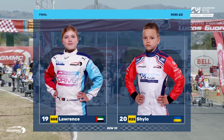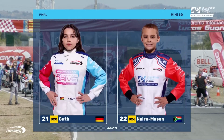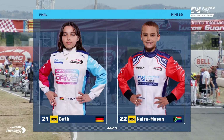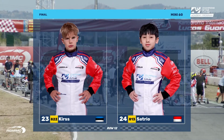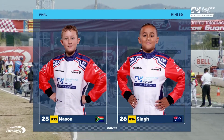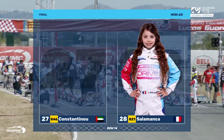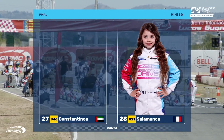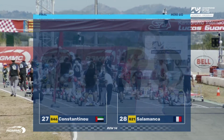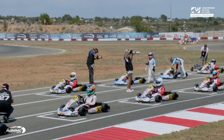The top 20 sees Ava Lawrence and Alexander Shilo on row 10. Row 11 sees Sophie Guff and Maddox Mason. Again, two drivers who have had some good results, but starting this one 21st and 22nd. Sebastian Chris and Michael Vino round out row number 12. They'll have Aaron Mason and Koda Singh on row 13 just behind. Keep an eye on them. Newcomer Theodore Constantinou and Lena Samalanka go from row 14. Constantinou having some good results as well, gaining through the field. But keep an eye on the entirety of this grid. You just don't know who is going to come away with a top result in this one.